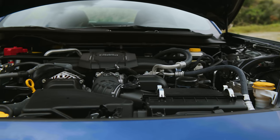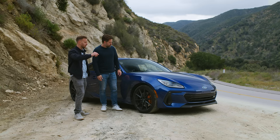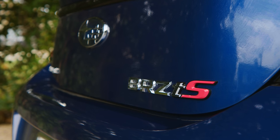You know, everyone's been asking for that forever. This is a sprinkle of aftermarket and some maybe better residuals because of the fancy badge. Maybe. I say we drive it.